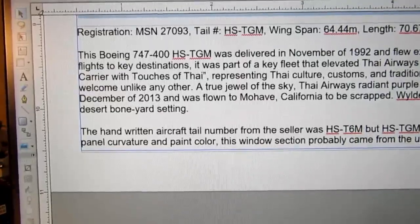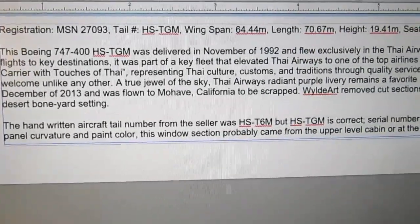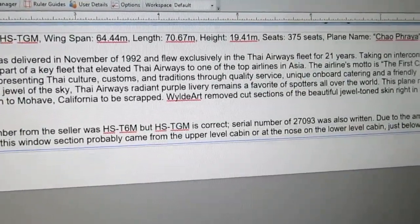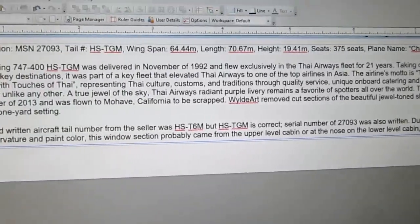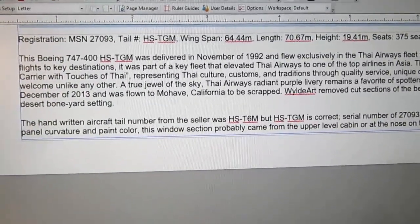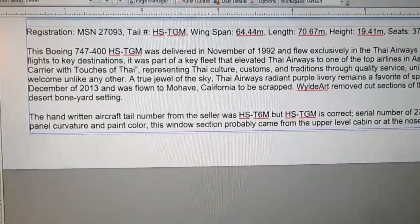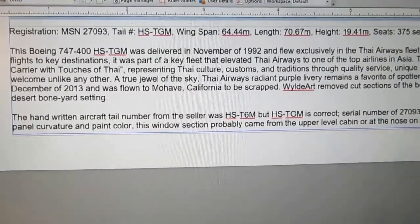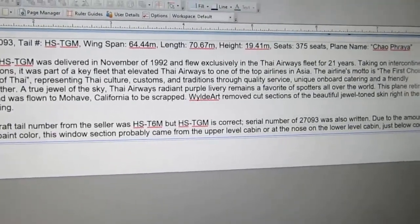So it's a 747-400, HS-TGM. It was delivered in November of 1992 and flew exclusively in the Thai Airways fleet for 21 years. It took on intercontinental flights to key destinations. I know that it appeared in many airports around the world during its career. It was part of a key fleet that elevated Thai Airways to one of the top airlines in Asia.